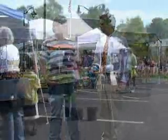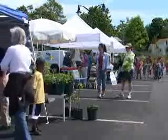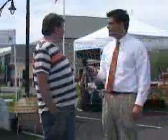Now, tell us a little bit about what we're seeing here today. This is the Mid-Cape Farmers Market. We have produce, all locally grown and produced products here. We also have lobsters, oysters, littlenecks, baked goods. We have some beautiful soaps behind us, and we're expecting more vendors in the next couple of weeks to be joining us.